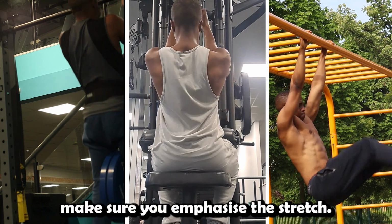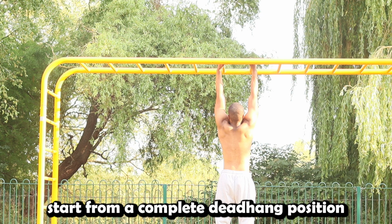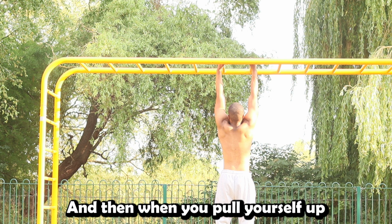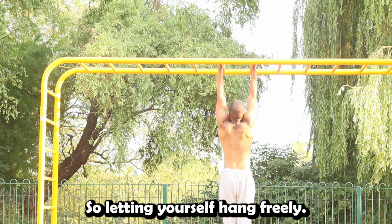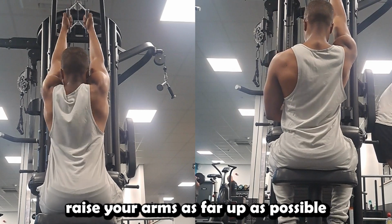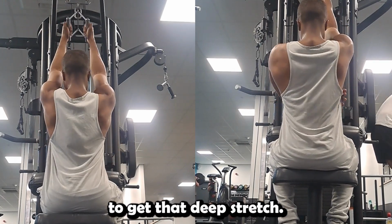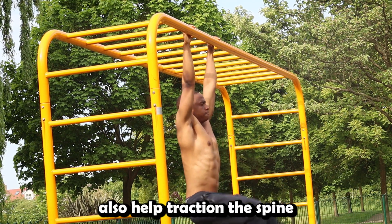For the vertical pulling, make sure you emphasize the stretch. So on a pull-up, start from a complete dead hang position, and then when you pull yourself up and return back down, you want to return to that full dead hang position, so letting yourself hang freely. On a lat pull down at the top, raise your arms as far up as possible to get that deep stretch. No half reps. Hanging leg raises or dead hangs may also help traction the spine and relieve pressure on the back.